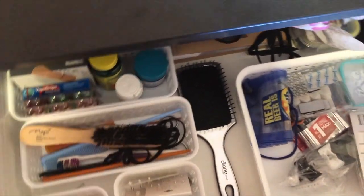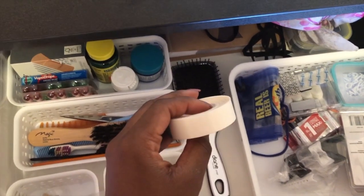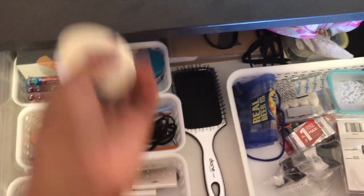In my drawers, my parents got me these organizers, so I have a sewing kit. Now these are some things you didn't see in my haul. I believe this is called hem tape, so if the hem of your pants comes down, you put on the tape and then you iron it on. But irons aren't allowed in my dorm, so I'll try to use my steamer.